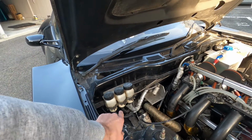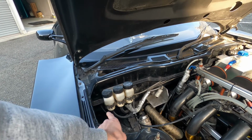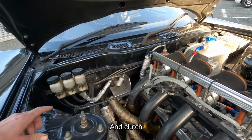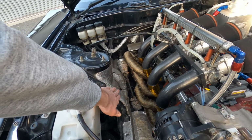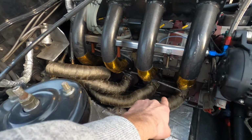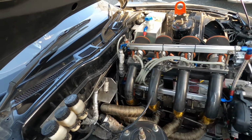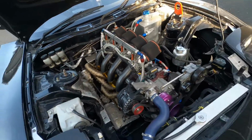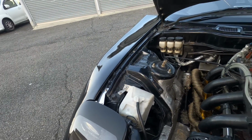You notice here something a bit different. It's got a tilt and pedal box, so it's got the external brake fluid reservoirs here. It's all obviously extensively heat taped. It's got individual exhaust temp sensor probes just to give a better idea of tuning. Nice. Radiator overflow.